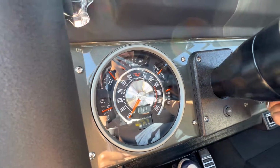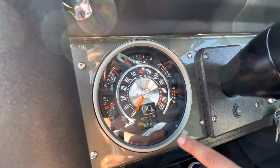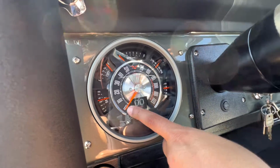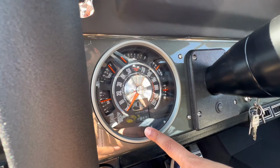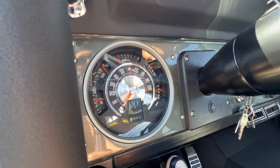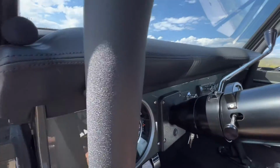We're going to turn it on here. And I love how compact, how OEM it looks, but also how much information is displayed here. You obviously have your speedometer, a digital gauge cluster with your odometer, and your gear readout. So if you don't want to rely on the manual readout, which is up here by the steering wheel, you can just look at the digital readout.